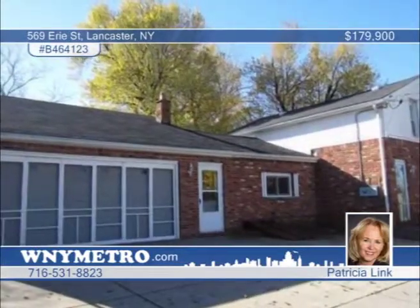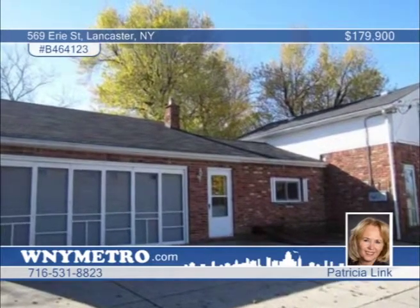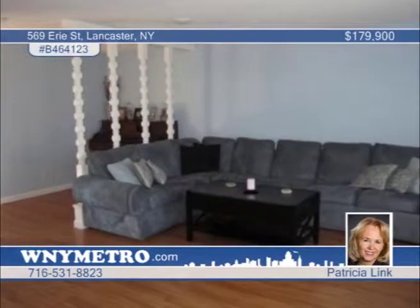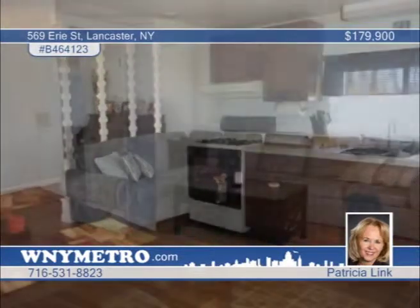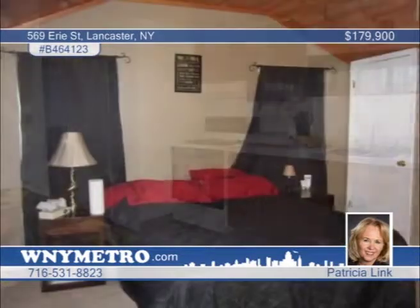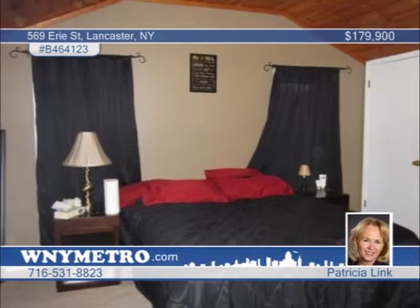Looking for a home with a park-like setting? Then look no further, because this move-in ready home is waiting for you. This spacious, updated 4-bedroom, 2-bath home is situated on 3 acres, located in the Lancaster School District. You will love the maintenance-free brick and vinyl exterior, large eat-in kitchen, and concrete driveway with an extra parking pad.